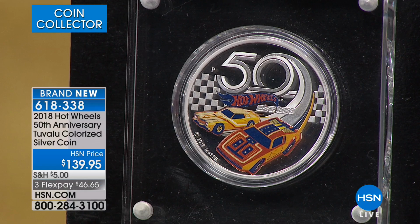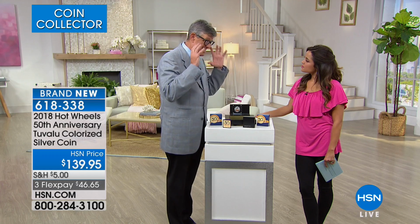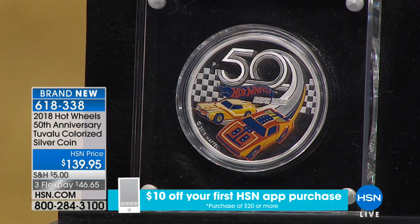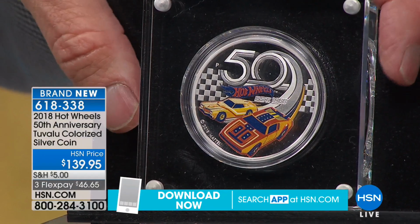Now, from a coin standpoint, the fact that it's 1 ounce of solid silver, the fact that it is a very, very limited edition, only 5,000 for worldwide distribution. Now, we're one of the largest distributors of this, so once again, I have 10% of the entire mintage. We're expecting to sell the entire thing out. I have a big primetime show tonight. Same thing with the Royal Wedding coin, same thing with the Hot Wheels coins. With extremely limited editions that we have, now's the time that you need to get in on this particular coin.